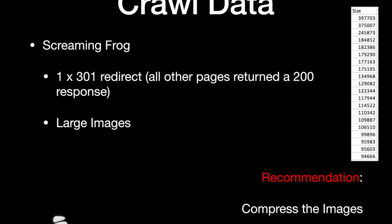So yeah, on this site, all they have to do is fix the 301 redirect and do the actual redirect, and sort the large images. It's a fairly small site. There isn't a lot wrong with it from a crawl point of view, but the large images were something we noticed straight away.